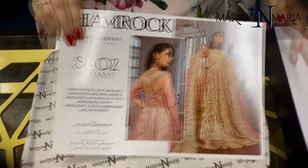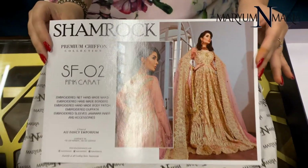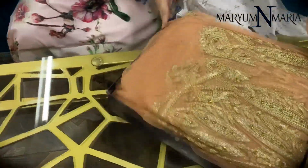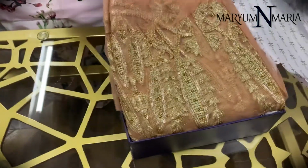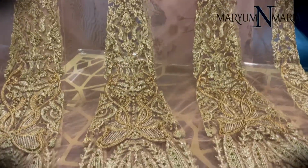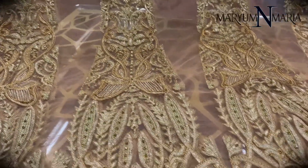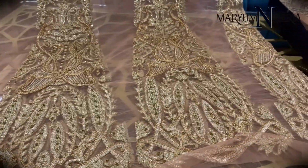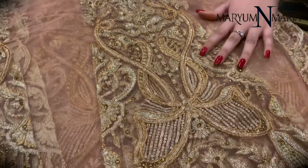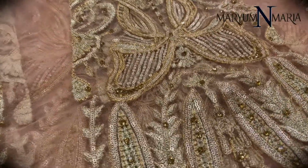This is article number SF-02, which is a lovely pink colored maxi. This is a pink colored net maxi, and we are providing you with 7 kaliyan with it. As you can see, each kali of the dress consists of tilla embroidery and beautiful stonework.